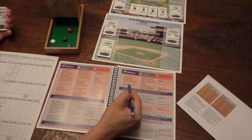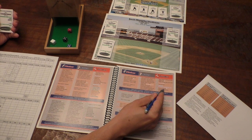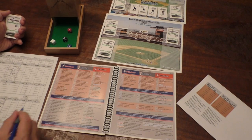Three, 5-5. Is the pitcher struggling? No, he is not. Is Art a champion? No, he is not. So it's a ground out to second base, unless he's a whiffer, which he's not, per the decider die, because he's a semi-whiffer. So it's just a ground out to second, and it's a fielder's choice.